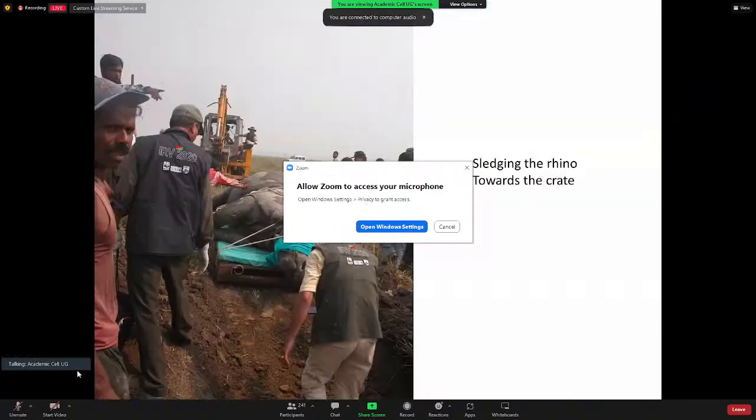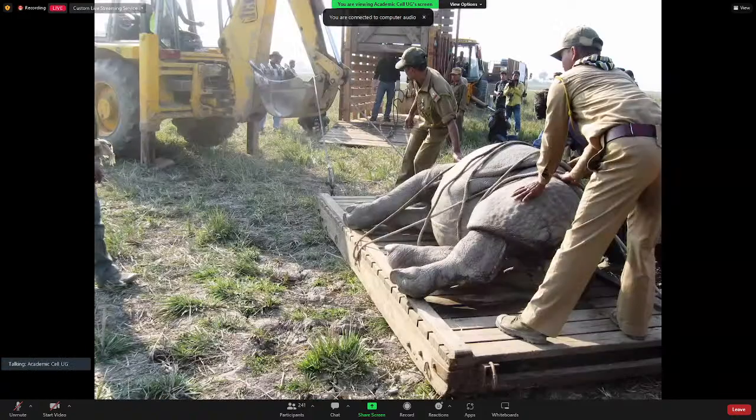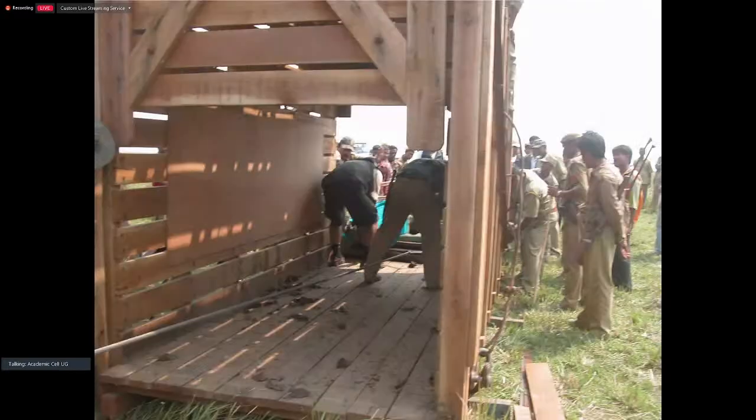So it has been pulled towards the cage and now it will be put inside. Next. So this is the wooden structure of the cage where the animal will be put for translocation. Next. So this is the cage. Now it is being pulled through into the cage. So very interesting, but very smooth technology.